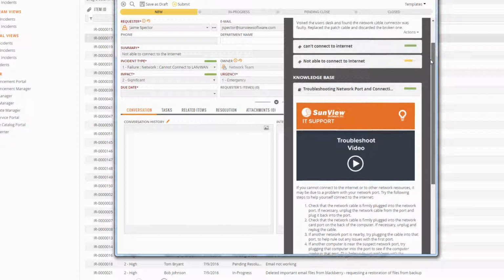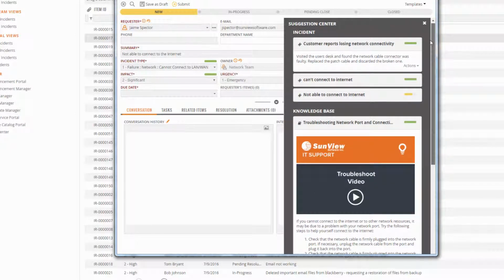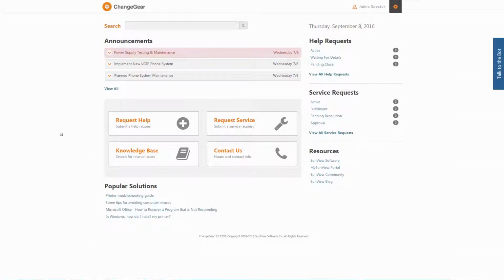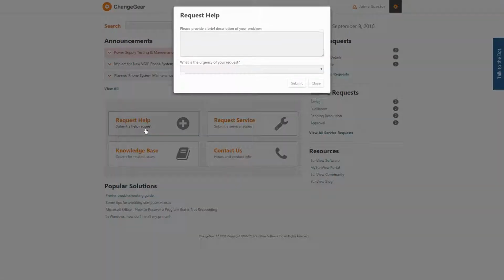Suggestion Center instantly serves up relevant resolution suggestions such as previously closed incidents and knowledge articles. Just find what you need, investigate, and quickly copy the contents directly into your ticket. With Suggestion Center, solutions come to you, speeding up resolution times and freeing up your support staff to work on bigger, more strategic activities. Now let's take a peek at some of the intelligent features to power up self-service.